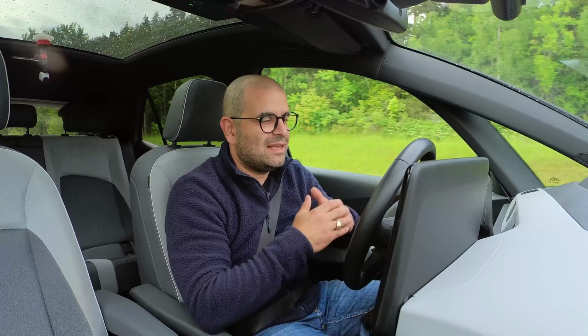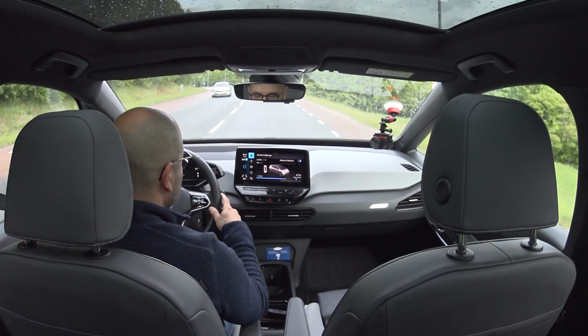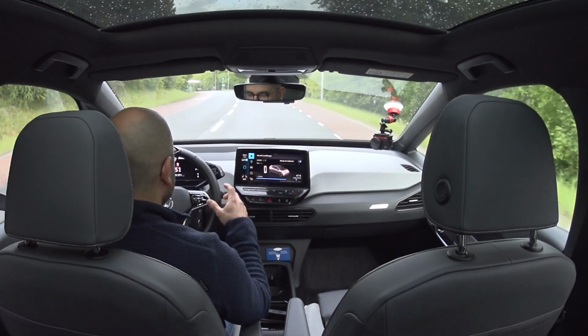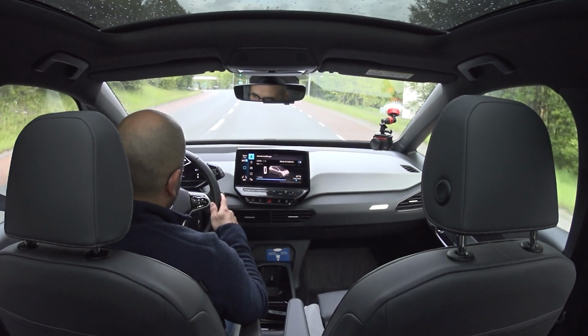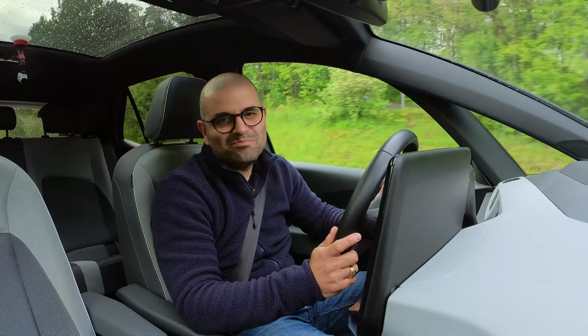So that is that. And the software itself, as I mentioned, is 2.3. It is still a little bit buggy. Sometimes I do get warning messages out of the blue when I'm starting the car, but then I go to the gym and come out after 1 hour, sit in the car and drive off, no warnings. So yeah, that's the way it is.